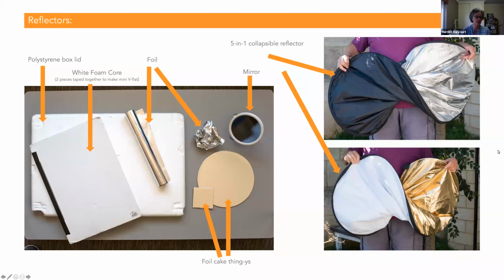And we've got here various things that you can make. This was just a little piece of card that had a little cake on it. And I thought, oh, that'll be handy one day, because you could just put that on a clamp if you just wanted to bounce a tiny bit of light into some part of your photo.